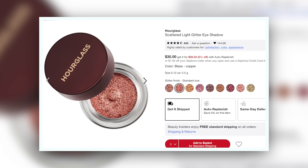Y'all know I've always loved the Hourglass Scattered Light eyeshadow in Ray, and mine has broken apart. I need to repress it. It wouldn't take much to do that, but I did end up picking up Blaze, which is this beautiful, very balanced copper, and it's what I have on my eyes right now.